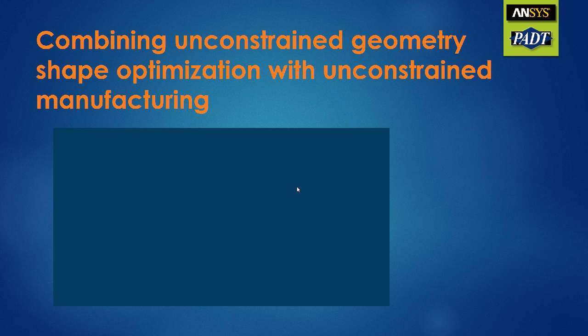So what we're going to talk about here is combining these two things. The idea of unconstrained geometry, shape optimization. I can use these simulation tools to optimize the shape of my part without very many constraints. And now I've got this new additive manufacturing, I can do unconstrained manufacturing. So I can make any shape that I can come up with. These two things fit together perfectly, and have created a whole new world for us doing design of parts. So we're going to start off by talking about what freeform fabrication means to product development.